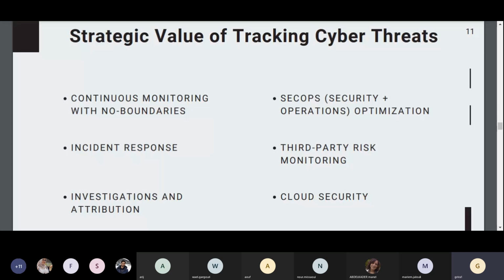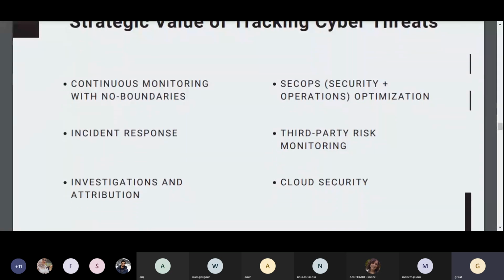They save time and money by quickly identifying all the compromised nodes and blocking the malicious IP addresses they're communicating with. Then there's third-party risk monitoring. They identify malicious communication between third-party assets and cyber threat infrastructure. Then they move on to investigation and attribution. They trace threat actors and cyber criminals through more than a dozen proxies to establish an evidence path to the perpetrators. Finally, they provide cloud security. They map your cloud footprints and monitor the landscape for abnormal communications.